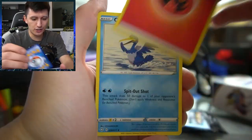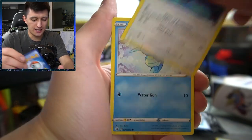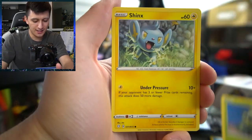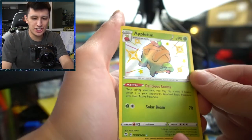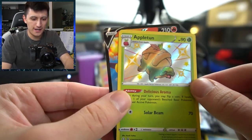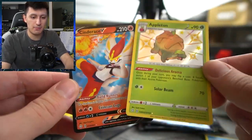Next pack, Fire Energy, Cramorant, Rusted Sword, Gym Trainer. We got an Eevee, Horsea, Cacnea, Shinx, Nickit, an Applin Shiny. Show what we got behind him. Oh, we got a Cinderace V. This is a reprint from Rebel Clash, I believe.